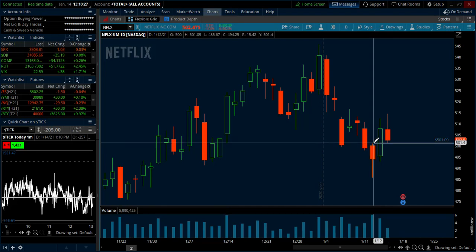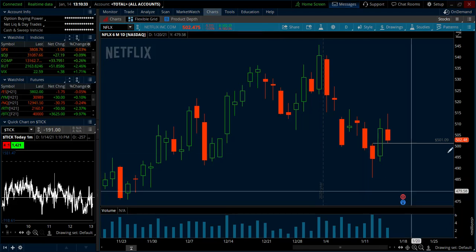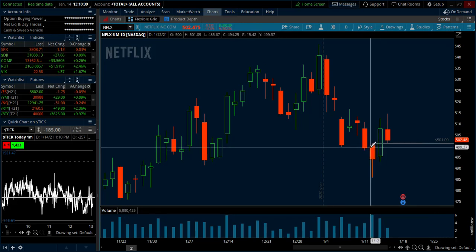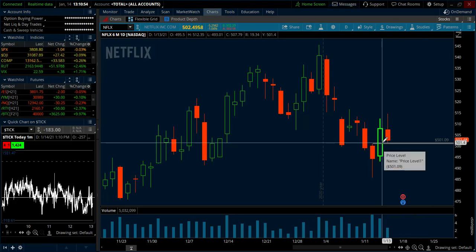I'm going to mark the high of that candle, of this red candle here on the 12th, and I'm going to enter on the next day in the morning. So 501.09 was the high for Netflix on the 12th. So just putting my entry at like 501.15 or 501.20, just a few cents above highs, and entering the next morning.